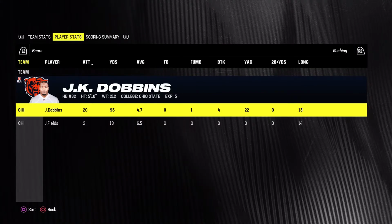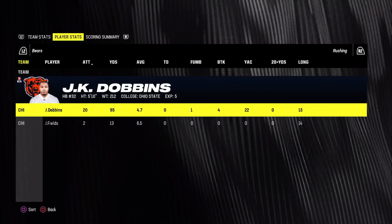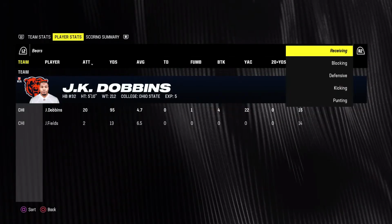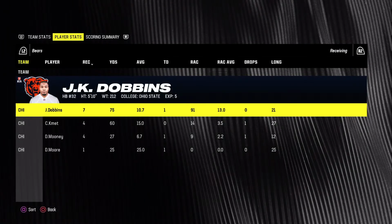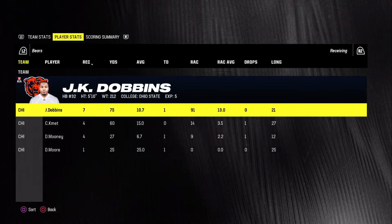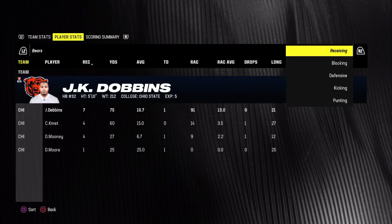So for Chicago, they're back to .500 as they move to 4-4 on the year. And they will head back home next week. Meanwhile, for the Ravens, the perfect season was apparently not meant to be as they drop to 7-1. And they'll look to regroup next week as they head down to Miami to take on the Dolphins.